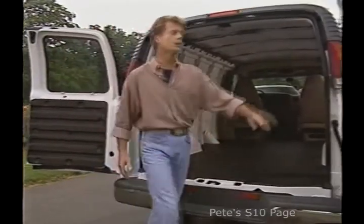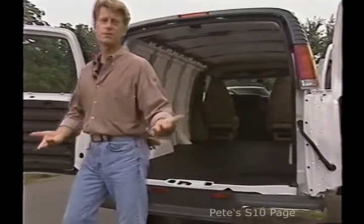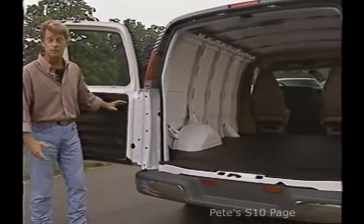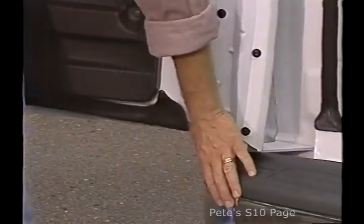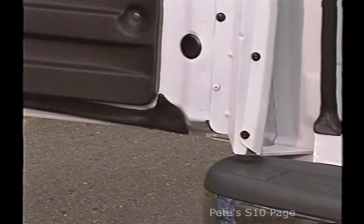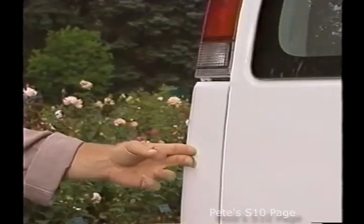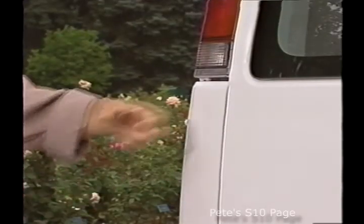Of course, the rear doors on Express were designed with work in mind. They swing open a full 165 degrees without removing any pins or clips. And when they're completely open, the bumper extends beyond the doors for sure backing into loading docks and the like. When the doors are closed, the hinges are protected from the elements by composite panels.